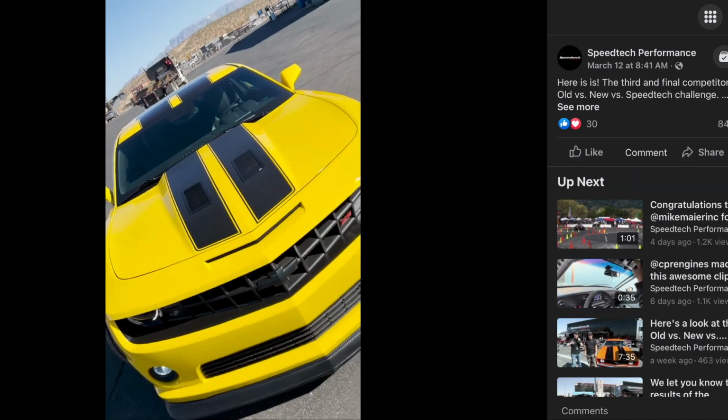What they did was they ran each of those cars three times around the course to see basically how they shook up, and have your new versus old versus Speed Tech, and see how much improvement you can make with the suspension.